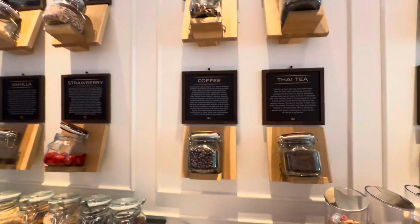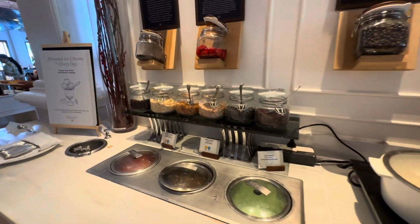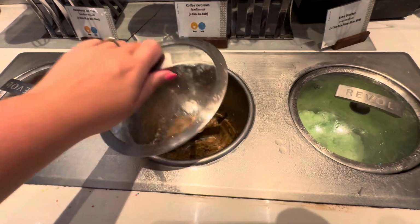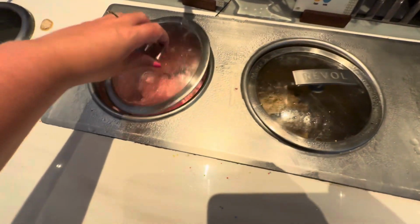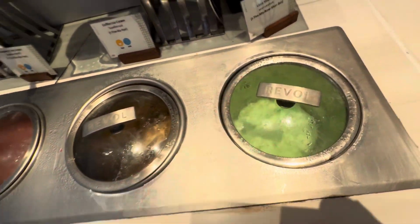There are loads of things just on show. The decoration in this place is amazing. And then you've got sprinkles, which you guys know I love sprinkles. Oh, what, sherbet, coffee ice cream. Stop it right now. Ice cream for breakfast. Raspberry ice cream. And a lime sherbet. Well, I'm definitely having some ice cream for breakfast.